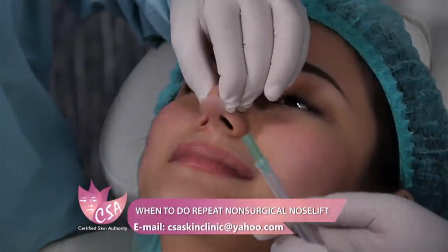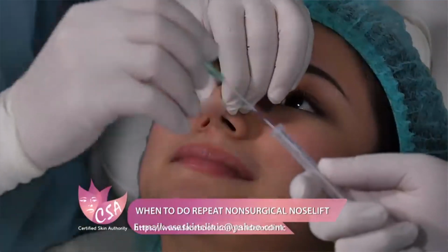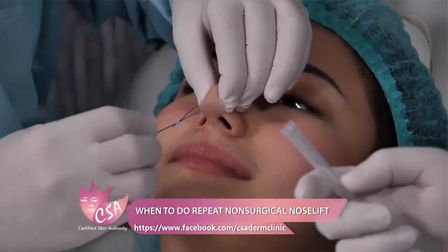So we have two kinds. The first one is the so-called dermal filler, and the second one is the so-called PDO threads or PCL threads. So what are dermal fillers? We have different kinds of soft tissue fillers, and the ones that we are using right now are the so-called temporary type of soft tissue fillers. So we have the hyaluronic dermal filler, and I have also introduced the so-called calcium hydroxyapatite filler.